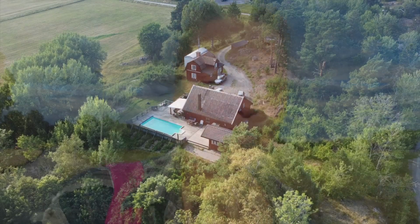So this week we have in fact driven over 2,000 kilometers north to rural Sweden. This is because my husband is Swedish, so we've come to visit the in-laws, and also some good friends of ours were getting married in the village.